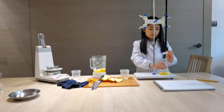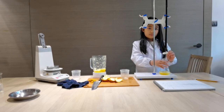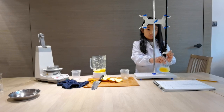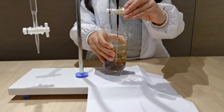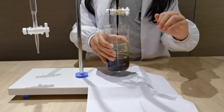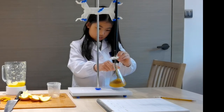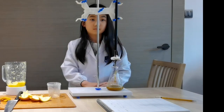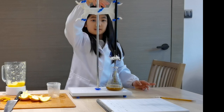Then, when I pour the iodine solution from the burette into the juice, you should see the iodine becomes colorless because it reacts with the vitamin C. But when all the vitamin C and iodine are merged, the cornstarch indicator will kick in, react with the excess iodine, and turn the juice into a dark color. We will record the iodine used and be able to calculate the amount of vitamin C in the food.